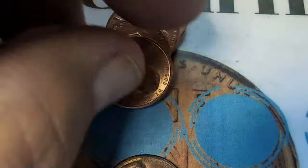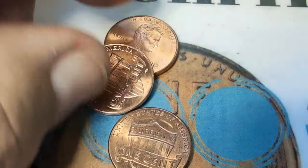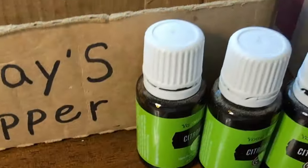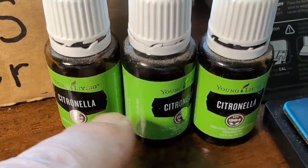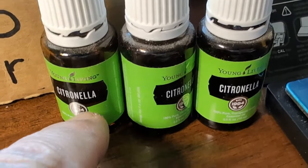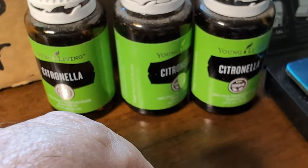Gotta get some things cleaned up around here because I'm trying to get everything organized for my gold panning trip. Right here is my citronella. This is really good for helping mosquitoes keep off of you. So I'm gonna take 3 bottles of that.